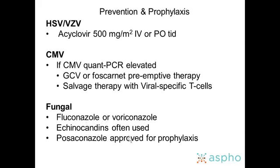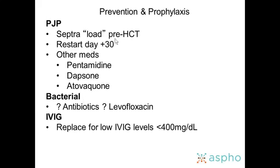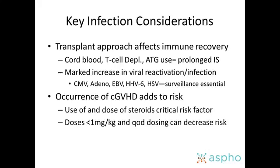Echinocandins are often used as well. The only drug that's been approved for prophylaxis actually is posaconazole. But bottom line is fungal prophylaxis is incredibly important in transplantation. For PJP prophylaxis, that was mentioned already. It's very important. Usually transplant programs will have patients get a load of Pentamidine prior to transplant and then restart it about day 30 after engraftment when they can tolerate it. Other meds that are used are shown here. As Dr. Pai mentioned, antibiotics are controversial. Some programs swear by it and insist on it, and others wait until the fever occurs before treating with antibiotics.